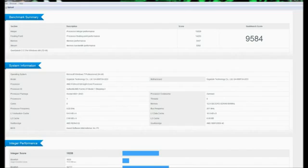Versus a 4.2 gigahertz overclock on a 955 Black Edition, which got 7,252 points, which is over a 2,000 point difference, which is pretty damn good. Not gonna lie, that's pretty good. And that's the only Geekbench score I did, because I feel like a lot of people don't use it, so they don't really care.